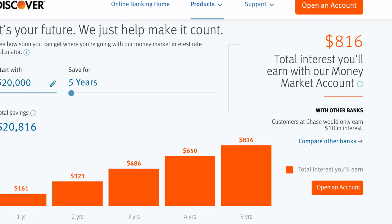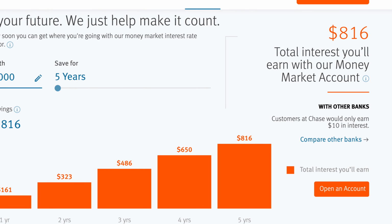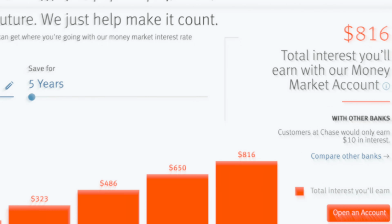Now again, to give you some perspective on what that actually looks like, if you had $20,000 in your account earning 0.8%, then you'll earn $816 in interest over 5 years, which may not sound like a whole lot of money, but this is guaranteed and completely passive. I am a little hesitant to use the word guaranteed since technically that rate can change, but that brings us to the next feature that Discover has to offer, which is a CD.